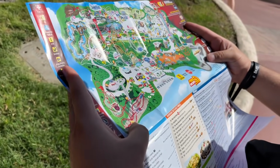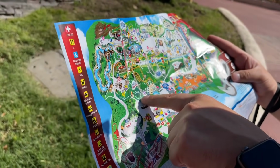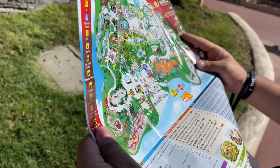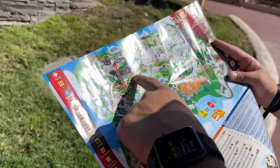Okay, let's see. All right, where's Ninja? We just walked in right here. I think we're in this area. Right here. We're like in this area. Where's Ninja though? Viper's right there. Oh my gosh. Oh, Ninja's over here. Okay.